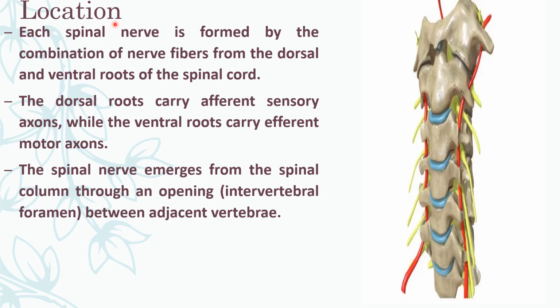About its location: each spinal nerve is formed by the combination of dorsal and ventral roots from the spinal cord. The dorsal roots carry afferent sensory axons, while the ventral roots carry efferent motor axons. The dorsal roots are sensory in nature, the ventral roots are motor in nature. The spinal nerve emerges from the spinal column through an opening between the adjacent vertebrae. That opening is called an intervertebral foramen.